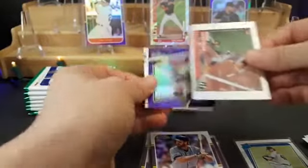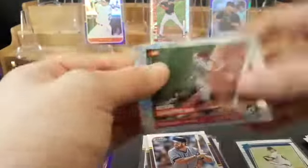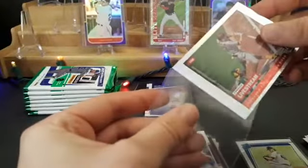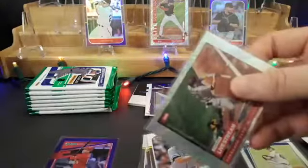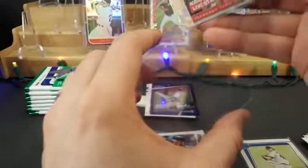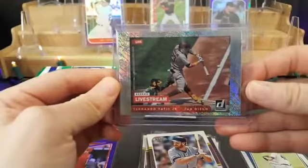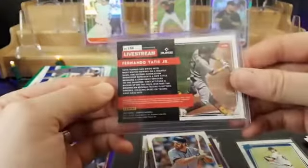There's our first Tatis of the night. This is a live stream rapture insert for the Padres. Get a nice look at that. That one is not numbered.